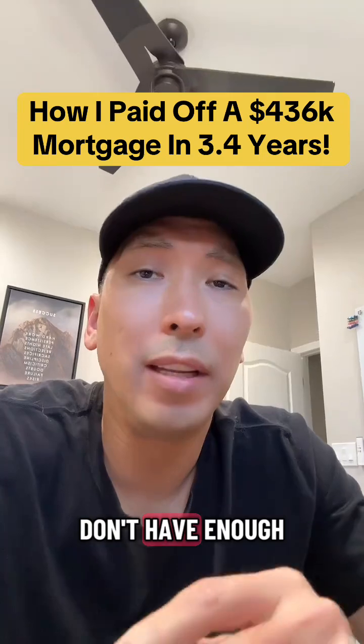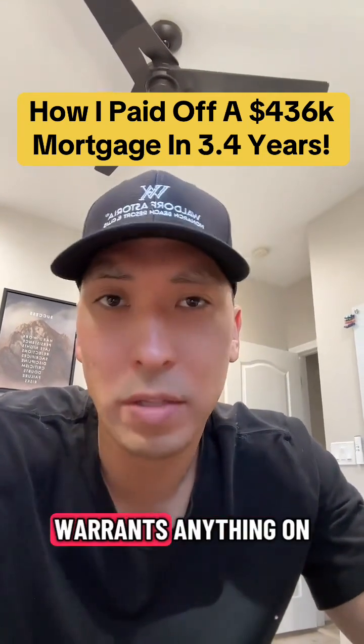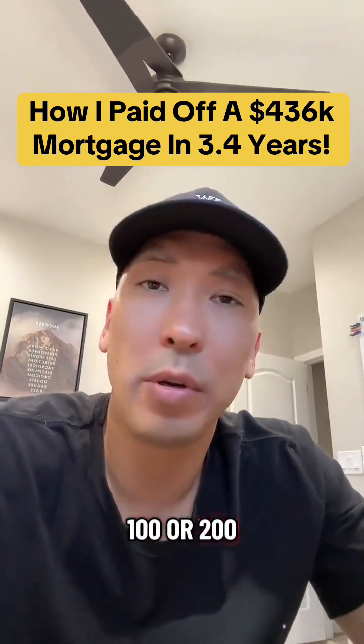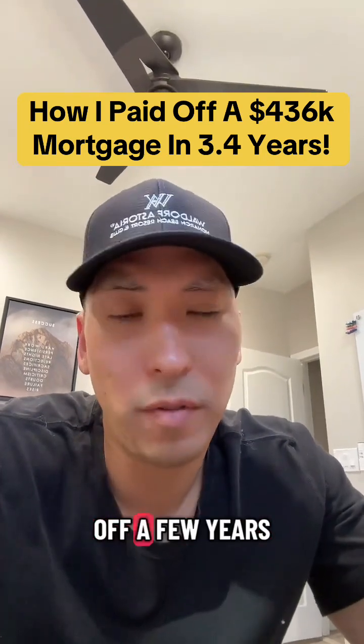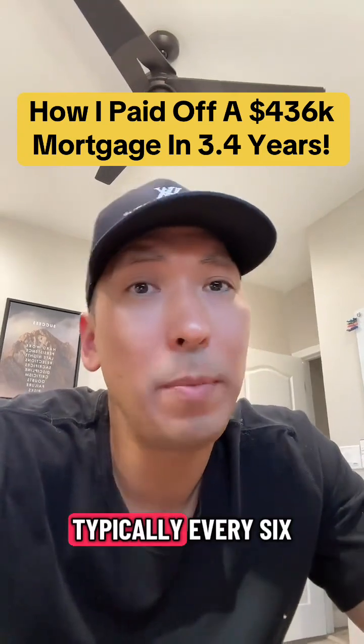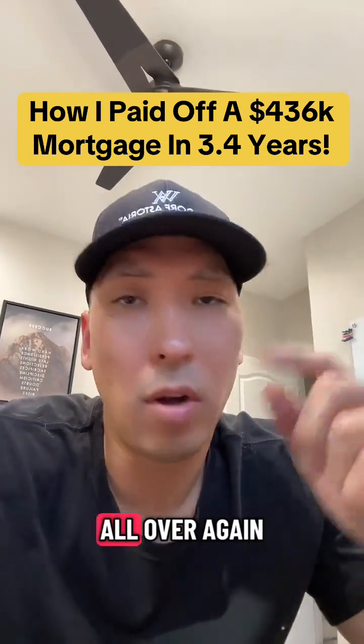Most of you don't have enough expendable cash to throw that extra amount that it actually warrants anything on your mortgage. Even though you're making an extra $100 or $200 a month in a payment, it only knocks off a few years. But the banks know that you're going to buy, sell, or refinance your home typically every 6 to 8 years. And all you're doing is restarting this 30-year clock all over again.